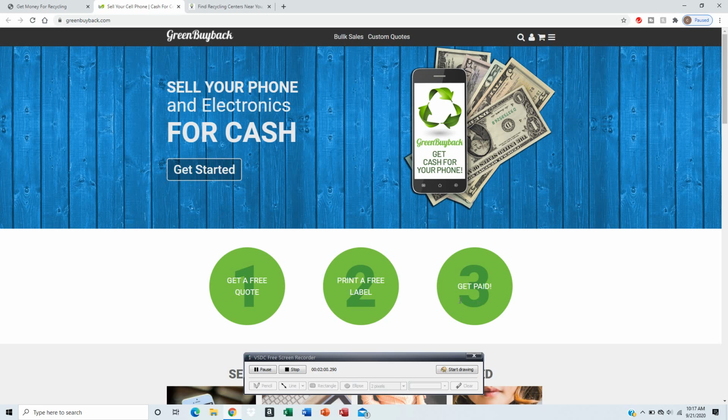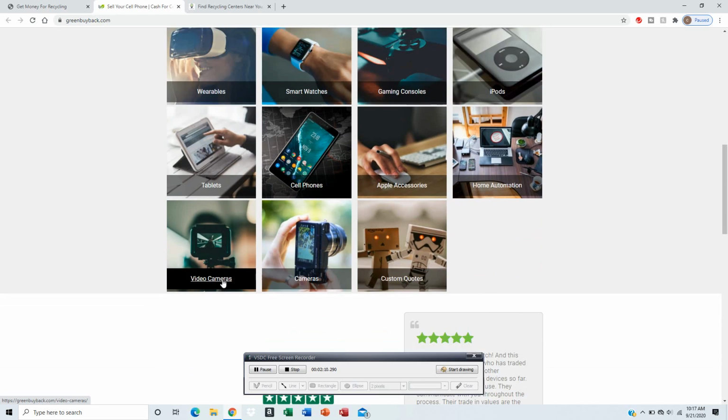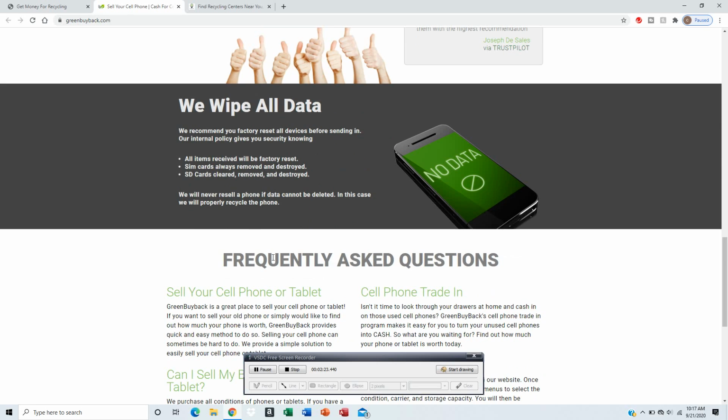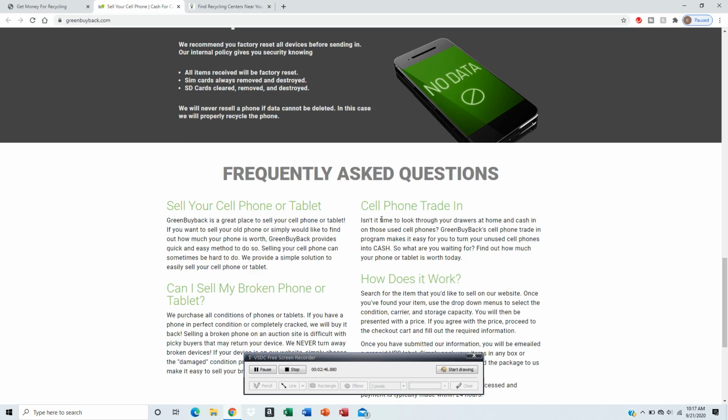Let's go to Green Buyback and see how you sell your cell phone. First, you get a quote, print a label, and get paid. They take iPhones, iPads, laptops, headphones, smartwatches, wearable technology, game consoles, iPods, cell phones, tablets, video cameras, custom quotes, specialized products, and home automation. They have a 5-star rating. They wipe all your data so it's set back to factory standards. SD cards, everything will be wiped, or they'll sell the phone if the data cannot be deleted.